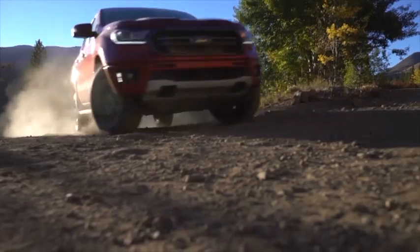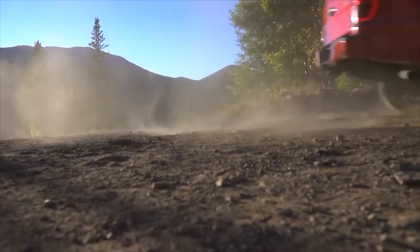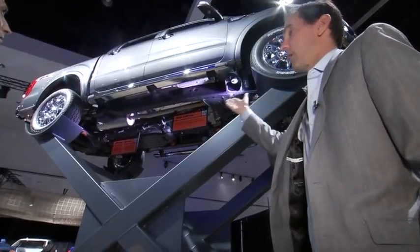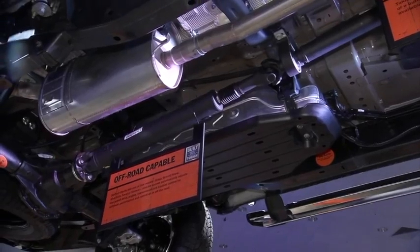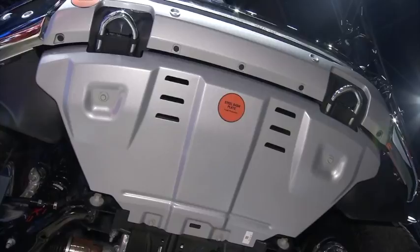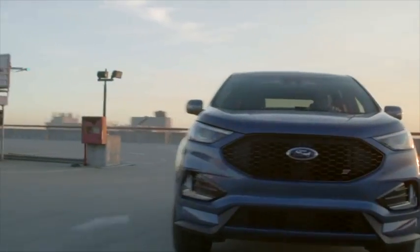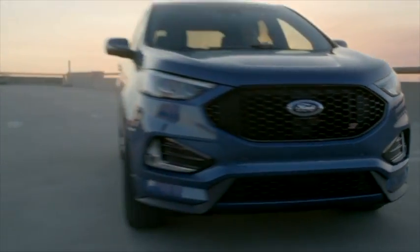This is the truck that'll take you to the end of the trail so you can go and enjoy the rest. The Ranger is ready to take on obstacles. You notice it's got armor underneath with the armored underbody parts so that when you're off-road, if things get a little bit rough, you've got some protection there. Of course, not everyone wants that much adventure.